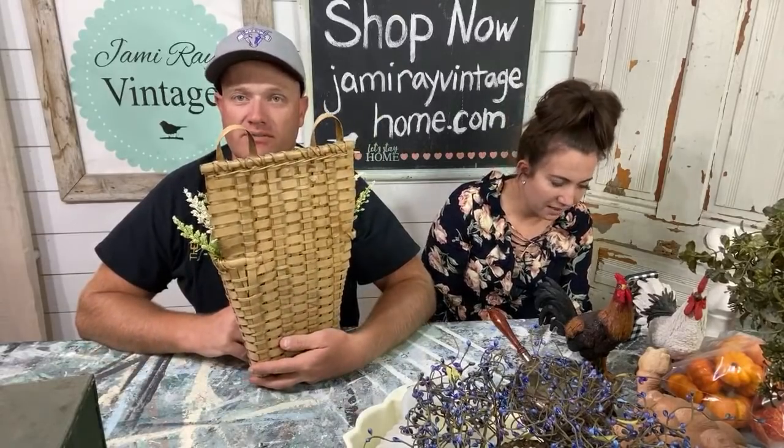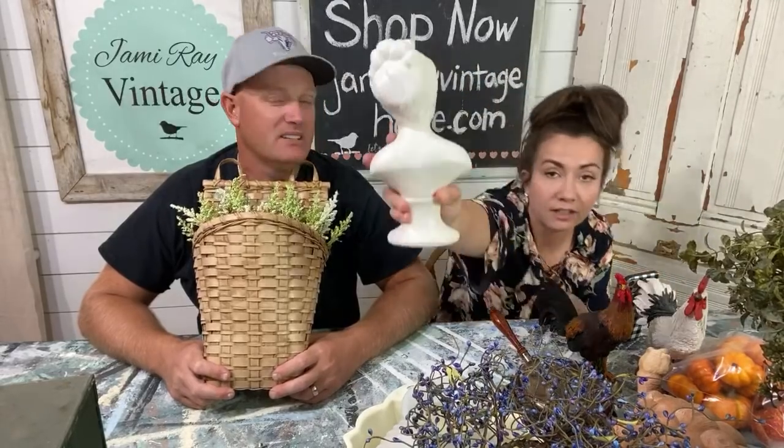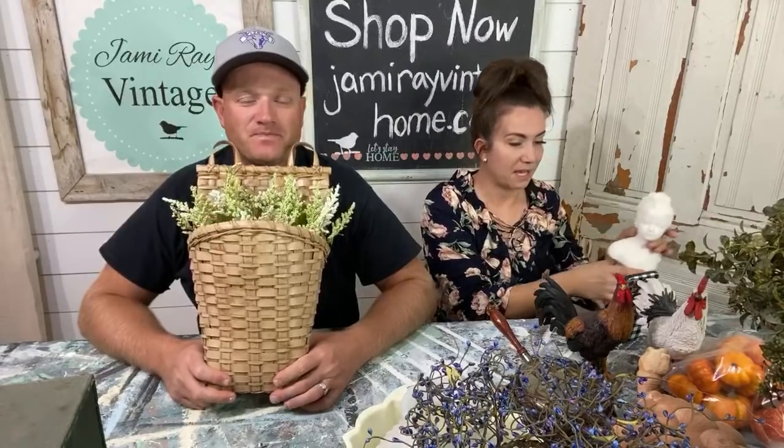We got a wall hanging basket. Melody Flat says this Napco is going for $42 or best offer on eBay. So somebody should scoop it up from us because we're going to sell it for $11.95. But it is broken. It does have some damage. It's not in perfect condition. It does have authentic battle damage, and the other one got painted gold.